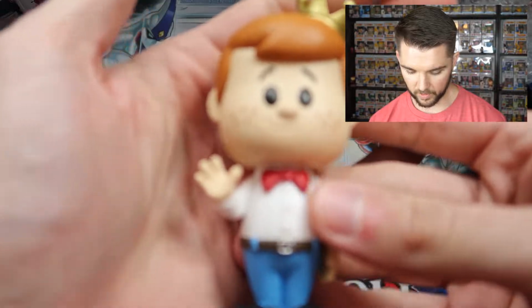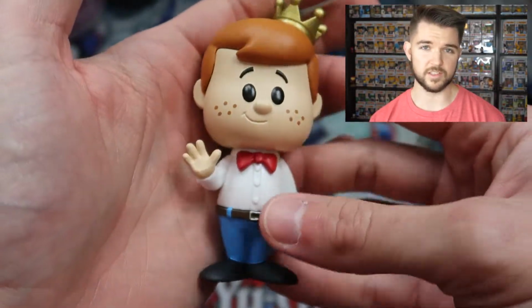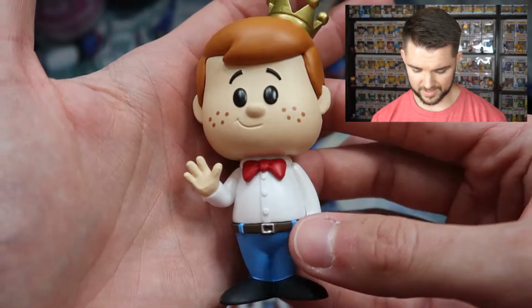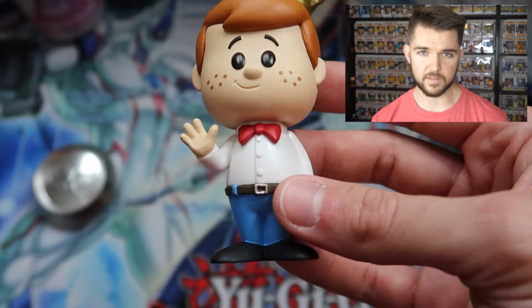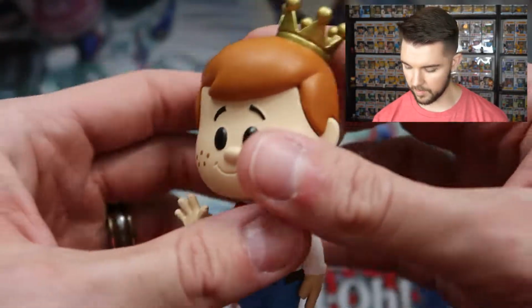Totally fine with it. Either way, this actually might be a little bit better for my collection just because it looks like the actual Freddy Funko. And like I said, the paint job on this is nice. I really like the style of it. This looks more like Freddy Funko than any other Freddy Funko we've seen, whether it's a mini that they gave away for the Toy of the Year, or if it's a pop or a vinyl.